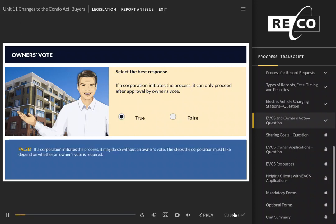If the corporation initiates the process of installing a charging station in the common elements of the condo, they may be able to do so without an owner's vote. The corporation must follow the requirements of regulations. The steps the corporation must take depend on whether an owner's vote is required.